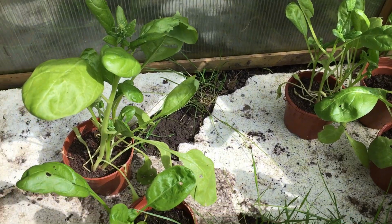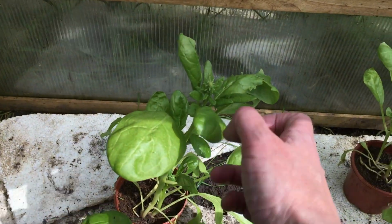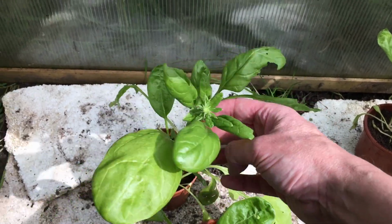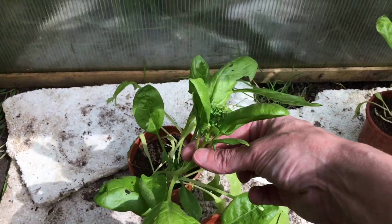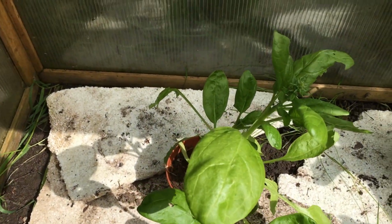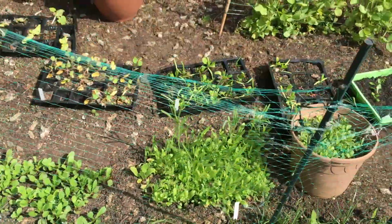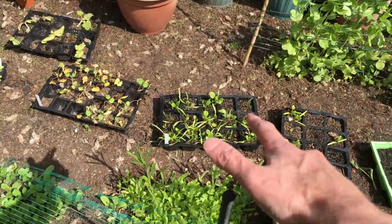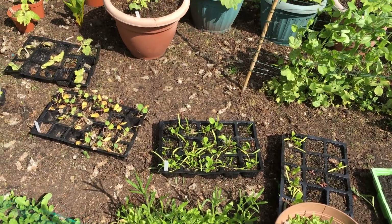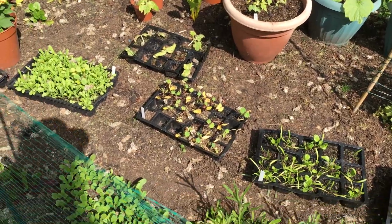So here's what's left in my cloche, just spinach plants, and as I said before, I think in the last episode, they took so long to grow because it's been so cold. They've already bolted. We should have been eating spinach for the last month, 6 weeks. So this lot will all have to go. I've got some more spinach seedlings. I'll bring those on, maybe I'll be able to plant those out and they won't bolt. But I'm not sure about that.